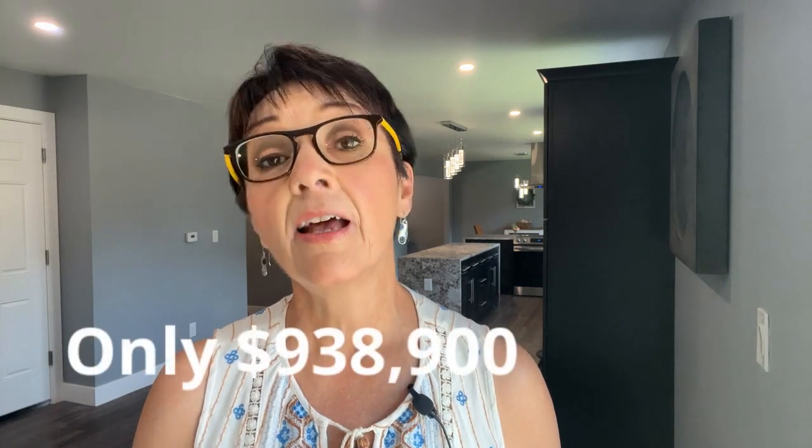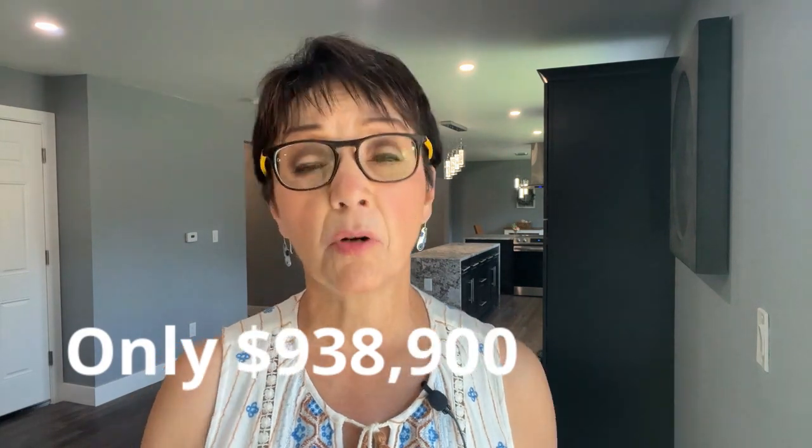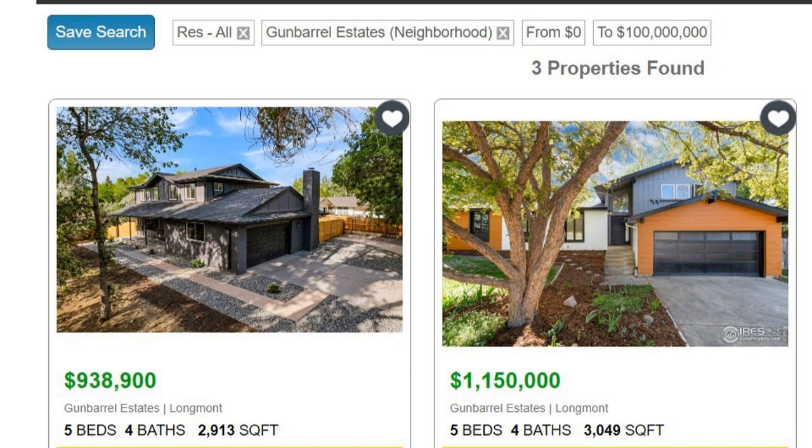you can't find this kind of space in new communities at this amazing price of $938,000. Priced well below other homes in the neighborhood for over $1 million. And those homes don't have this level of exquisite finishes.